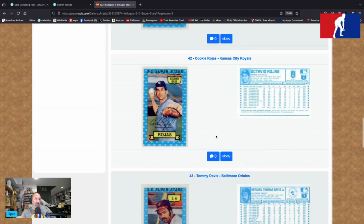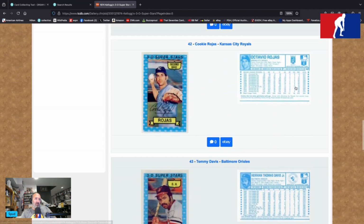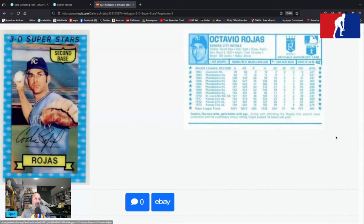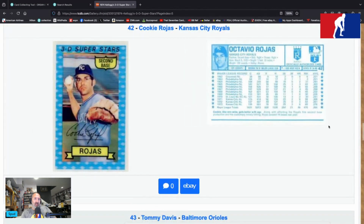Cookie Rojas. Octavio Rojas is his given name. Do we have anything we could say about him? Position second base, bats right, throws right. Born March 5th, 1939. Height 5 foot 10 inches, I think. Weight is 160 pounds. Hobby is movies. He played for the Reds, the Phillies, then the Cardinals, and now the Kansas City Royals of the American League.